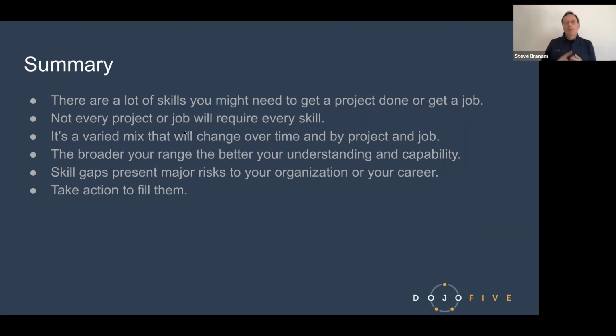Skill gaps are major risks to you as an organization or as an individual, because those are potential problems that can get you into serious trouble. So you want to take action to fill them. And so the actions that you should take are, you want to seek out whatever sort of introductory material there is just to help you get oriented into the thing.